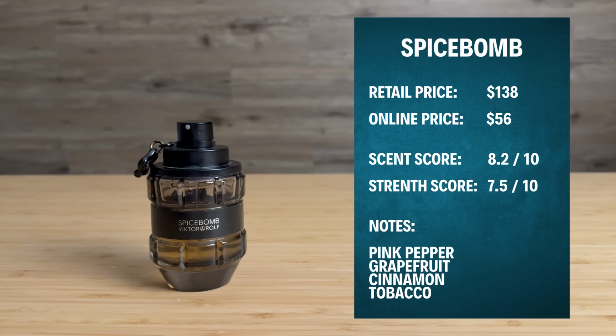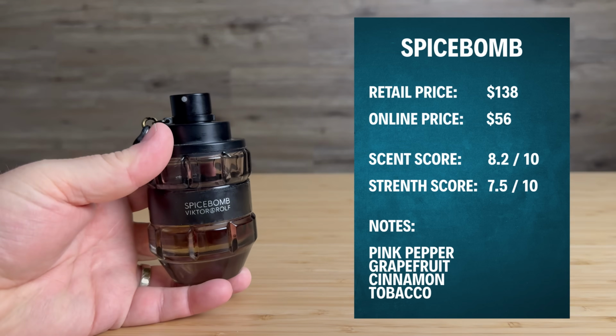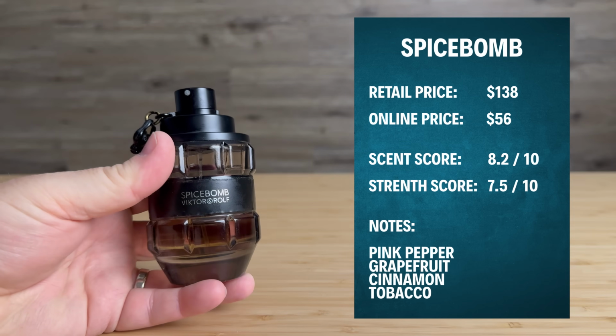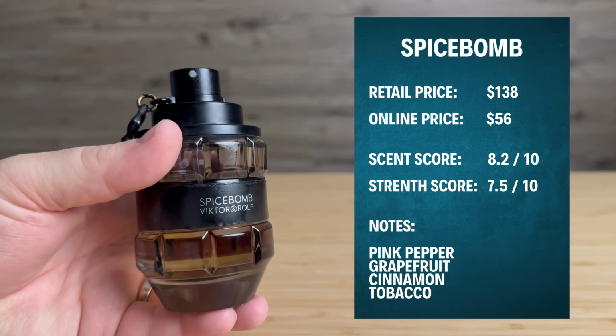Very clean, fresh fragrance. Spicebomb by the house of Viktor Rolf. Retail price on this one, $138. Online price, you can pick it up $56. That's for a 3.4 ounce bottle. Scent score, 8.2. And this is another popular one. Strength, 7.5. Notes of pink pepper, grapefruit, cinnamon, and tobacco.